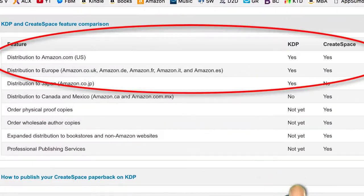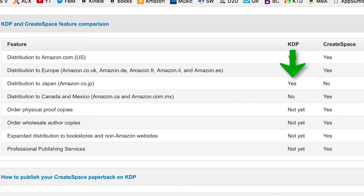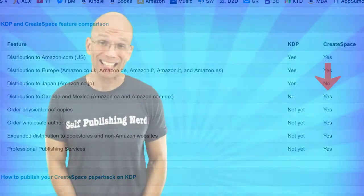For distribution, KDP and Createspace have equal footing in the US and European Amazon sites. That's the only common factor in distribution. The rest gets to be a toss-up. KDP currently has exclusive distribution to Japan's Amazon site, while Createspace has exclusive distribution to Canada and Mexico's Amazon sites. So if you plan on distributing through KDP, be prepared to lose out on three different avenues: Amazon's Canada and Mexico sites and the expanded distribution channels.